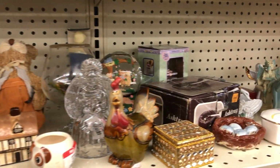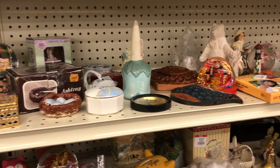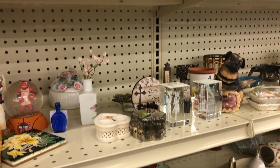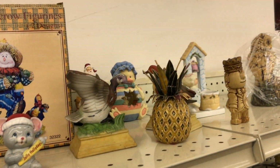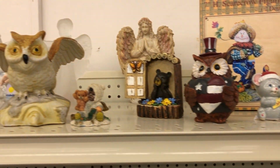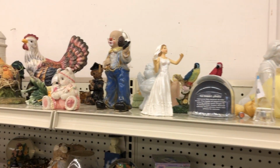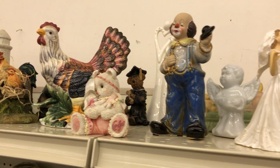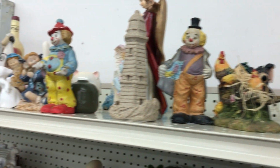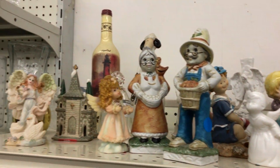They had a pretty decent selection of knickknacks. Let me know in the comments below if you like knickknacks, and if you do, what ones are you drawn to the most or like to collect? For me, it's anything vintage Japan, especially if it's kitschy with those big painted eyes. Those are definitely my favorites. I do collect those. I have a hard time reselling those type. I will resell a lot of Japan ones, but if they're the kitschy, big-eyed ones, I usually keep them.